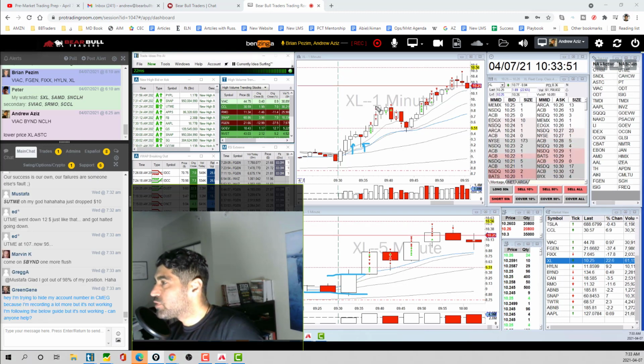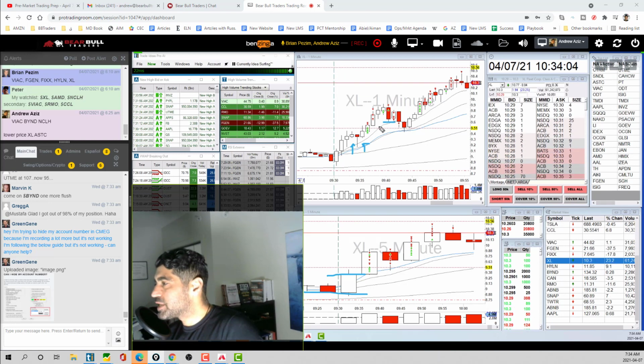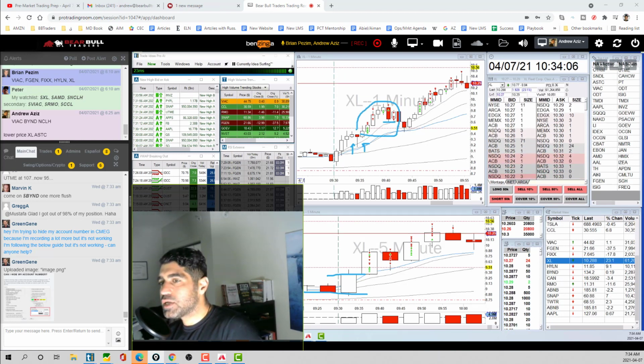We had this run all the way up to almost 10. I added more in this pullback for the next run. I was expecting to get this one. It popped up, I got out a little bit, and then it dropped, and because I added here in this trade, I got out almost at break even. So that was the first trade that I did. It was really solid.